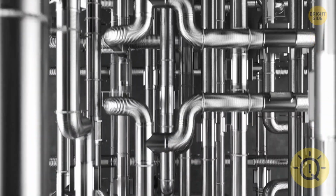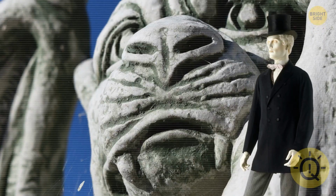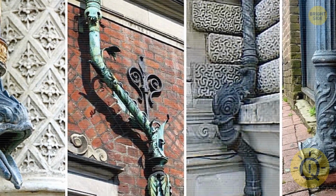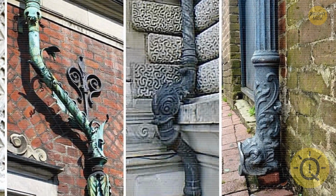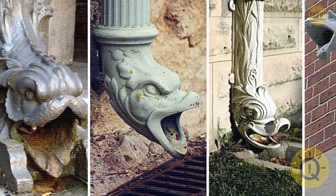Okay, so only a few things are more boring than drain pipes. Aesthetically, of course. Their design is usually simple and repetitive, except that during the 19th century, architects were probably addicted to dragons. So, they made a bunch of buildings with drain pipes like this. You'll see a lot of this if you're visiting France. And I have to say, they're awesome.